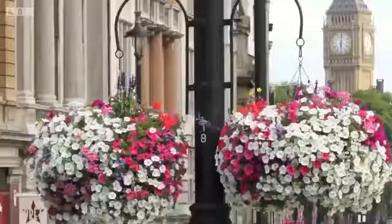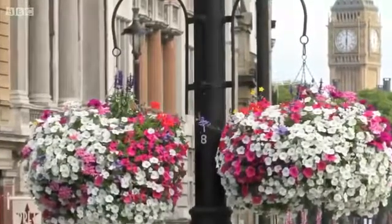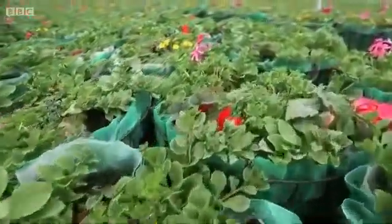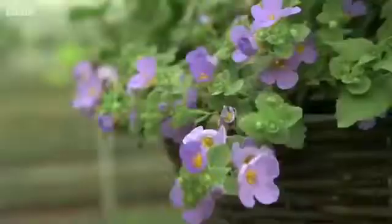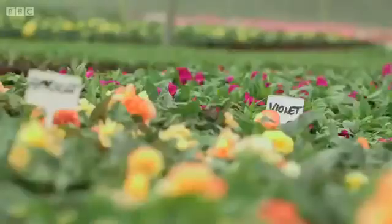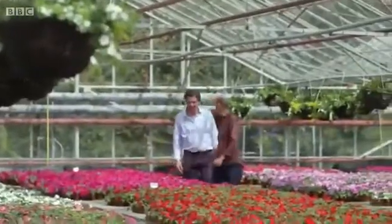Yeah. So where do they all end up? Well, these ones are for the City of Westminster, so these are going on to Piccadilly, Trafalgar Square, even Downing Street. But remember, it's early in the season. They're only just showing a little bit of colour now. Yeah, but soon it's going to just be masses of colour. It'll be huge, yeah.